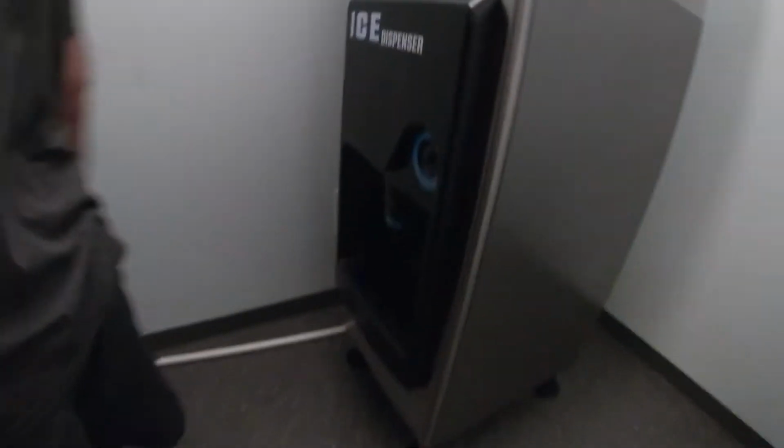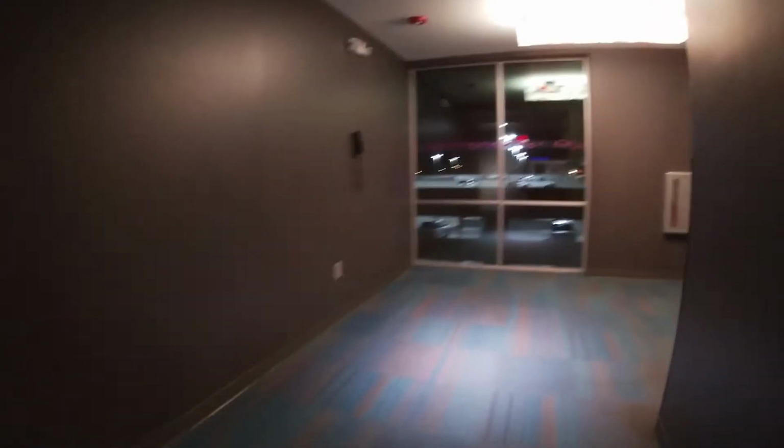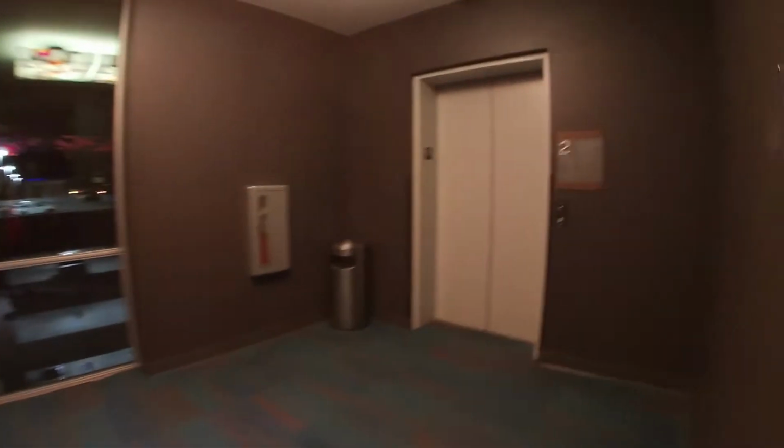Like, probably 9 feet tall. Maybe 10. Here? Oh, okay. You do need access to get ice. Typical. Nothing special. That's all that's here. Nothing. It's just the end of the hotel. It's very minimalistic.